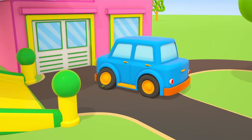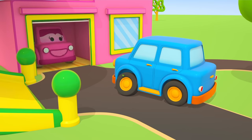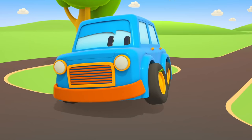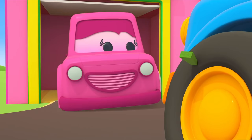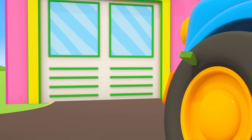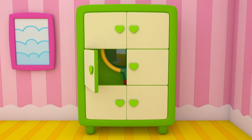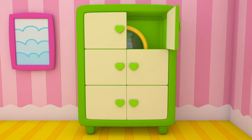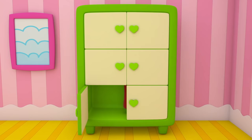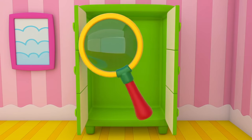Knock, knock. Hi, Mimi. Will you help Max? He got a splinter in his wheel. What is Mimi looking for in her cupboard? It's a magnifier.